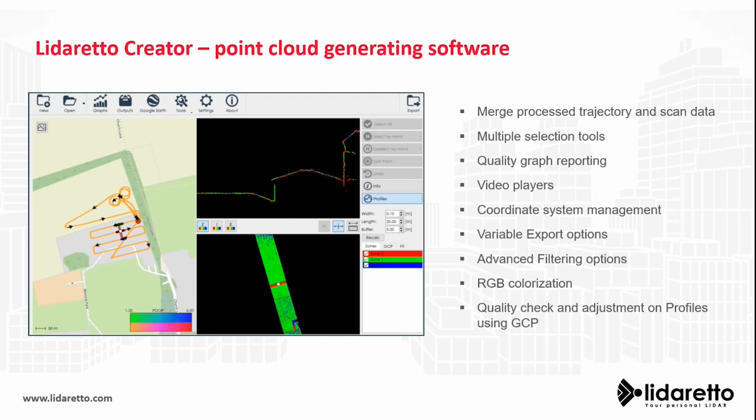And the latest add-on functionality in the software is that the user can create profiles and do a quick check of the consistency between data, like you can see in this picture of several passes, and in the overlapped area you can see how these passes fit together, and you can adjust between them, or you can add control points. If it's really very challenging conditions on the ground, like an environment with trees or high buildings, then you can use control points to adjust the point cloud or the trajectory to fit better to these control points, and to get very high positioning accuracy even in challenging conditions.